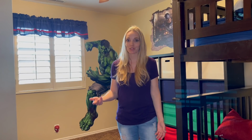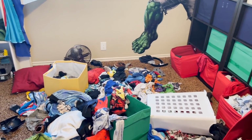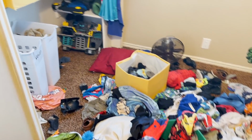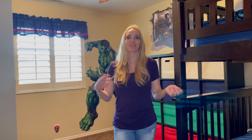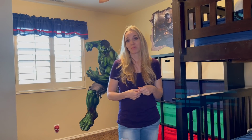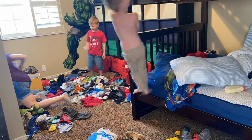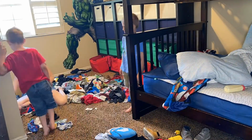I should have done this like 2 months ago, but I have had a lot going on like everybody does, and I put it off. So they had so much stuff in their bins and in their room that they couldn't find the things that they wanted to wear without pulling everything out and making a huge mess. And of course the kid is not going to put the stuff back in their bins after they pull it back out. As nice as that would be, kids just don't do that. We're going to go through and get it all cleaned up and everything sorted and organized.